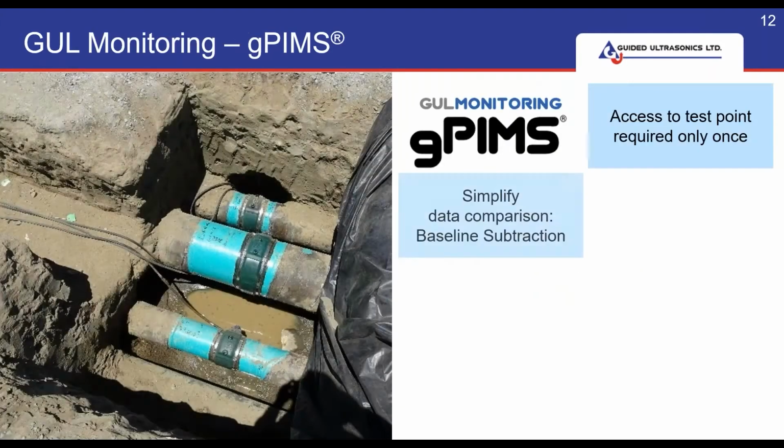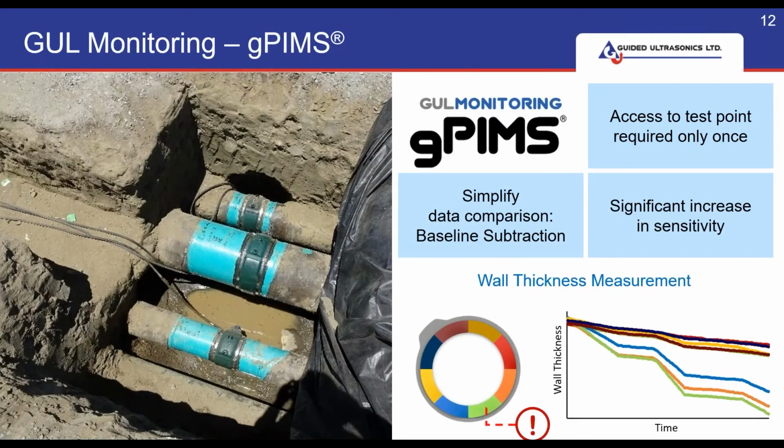Gpims, or the GUL Permanently Installed Monitoring System. The benefit of this is that the access to test points is only required one time. You only have to dig up one time. You can easily compare the data of each test location, and you have the capability of measuring wall thickness at the sensor location. In these Gpims, there are up to 8 thickness measurements underneath that permanently installed sensor.